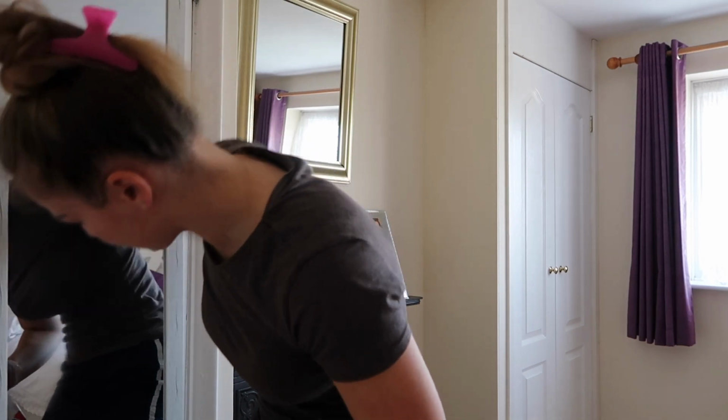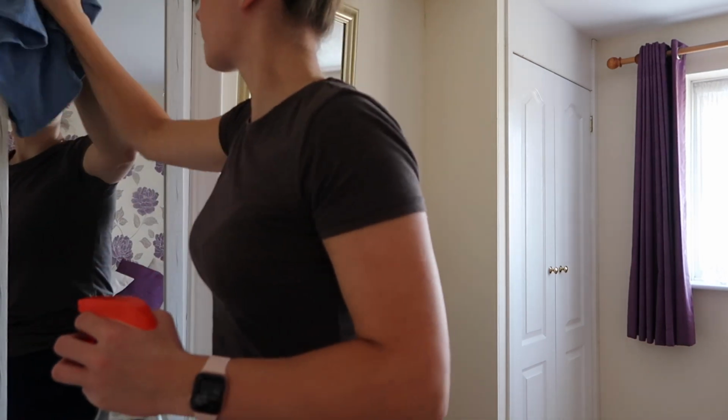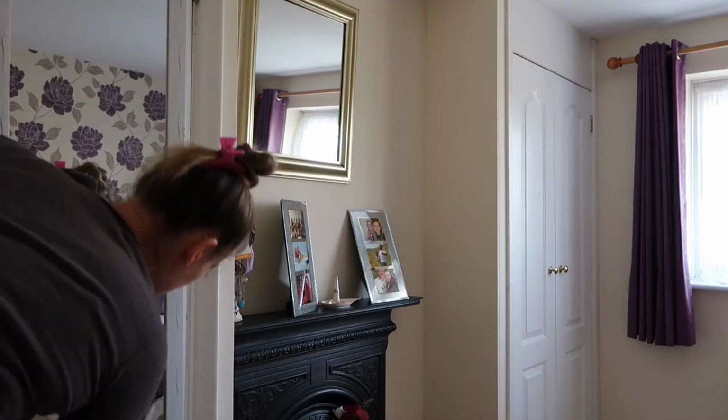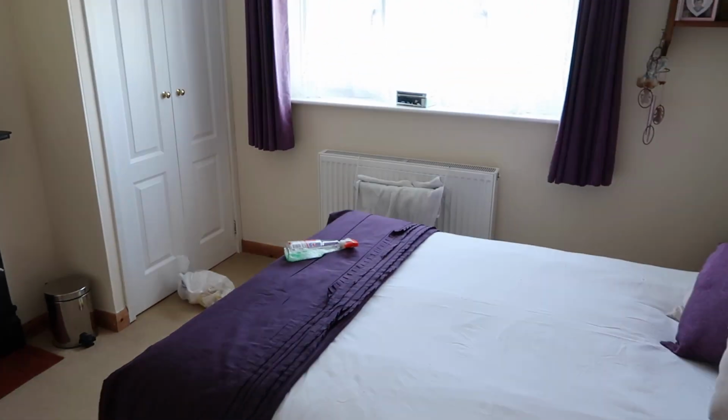So again, as you would have just seen, I took the glass cleaner to wipe over my picture frames, and I'm just using it to wipe over all of the mirrors. And that is pretty much it. So obviously I just need to tidy up the bits and bobs in here, and then just polish the surfaces that need to be polished.